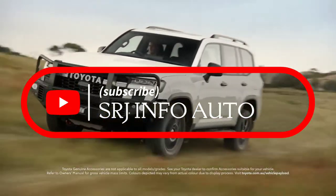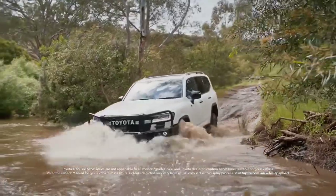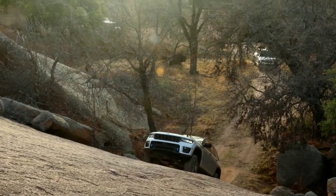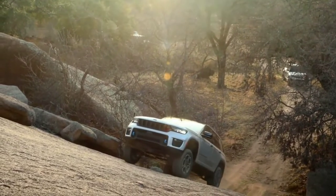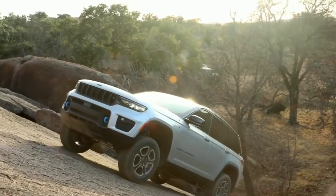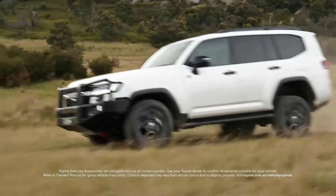Just when you thought you'd seen the ultimate off-roader, the Land Cruiser 300 is even more capable. Right here in our tough Australian conditions.